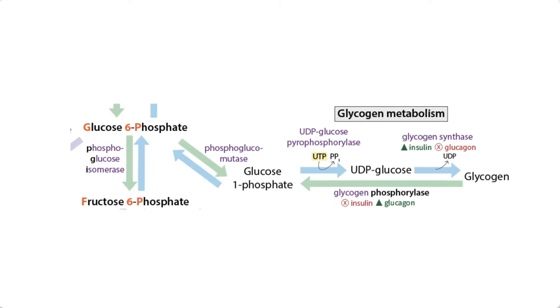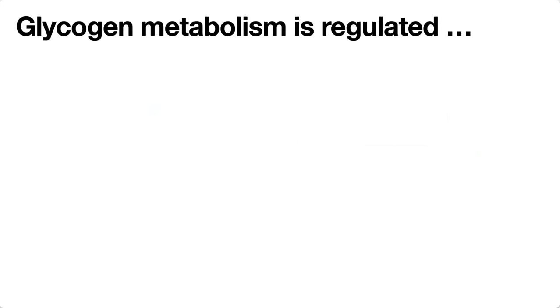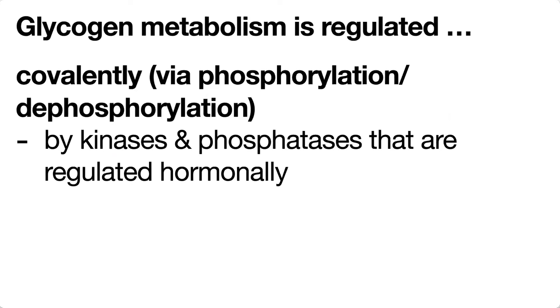So we're going to see both covalent and allosteric regulation. So we're going to see covalent regulation. So this is like via phosphorylation and dephosphorylation, by kinases and phosphatases that are going to be regulated hormonally. So we'll see that our main hormonal regulators of our glycogen synthesis and breakdown are going to be insulin, which is going to say, well, okay, insulin, we've got a lot of blood sugar, let's put it together, let's store it. So let's promote glycogenesis, so the making of glycogen, and let's inhibit glycogenolysis, that is the lysis or breakdown of glycogen.